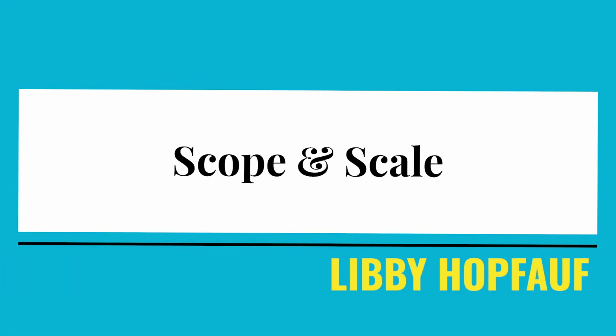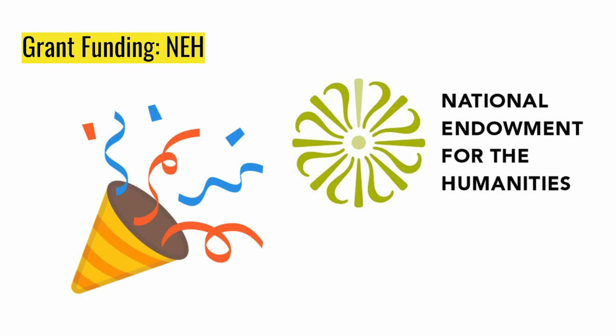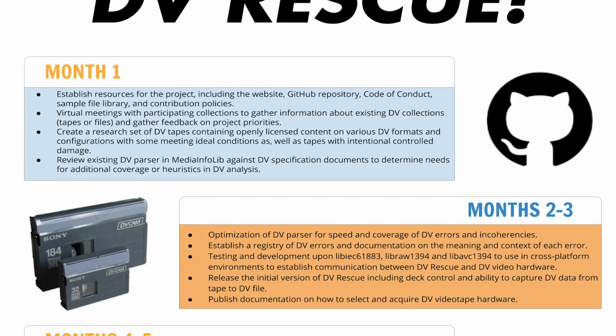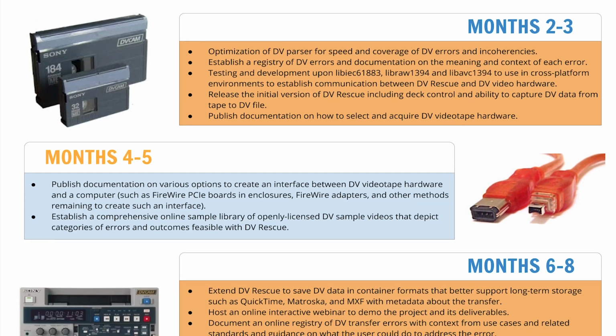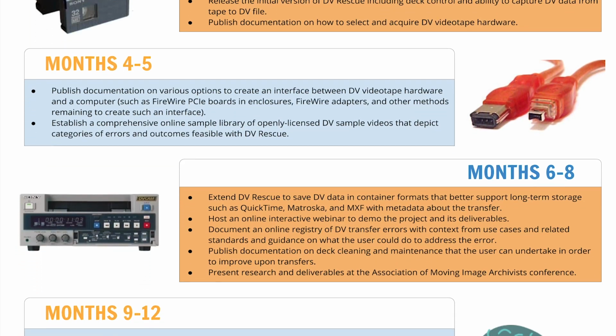In 2018, MIPOPS and RescuePaids received a research and development grant from the National Endowment for the Humanities to fund the collaborative project DVRescue. The project is working to develop procedures and tools that support migrating data from DV tapes into digital files suitable for long-term preservation. As we have laid out, this will fill an urgent need for DV tape transfer tools that can rescue content from at-risk digital videotape formats.